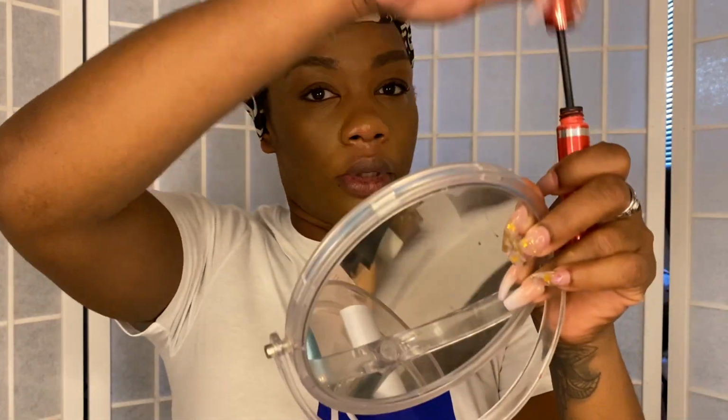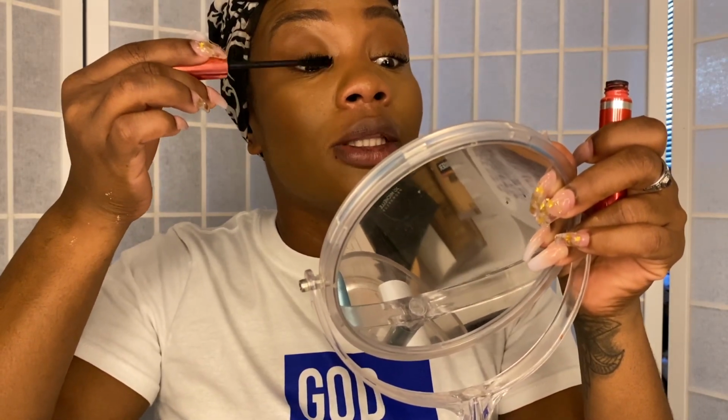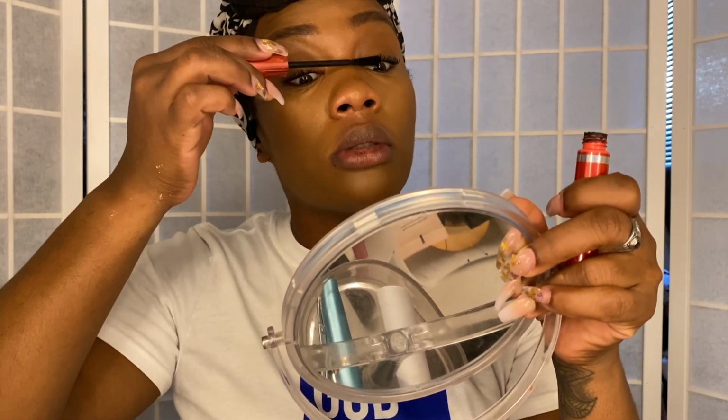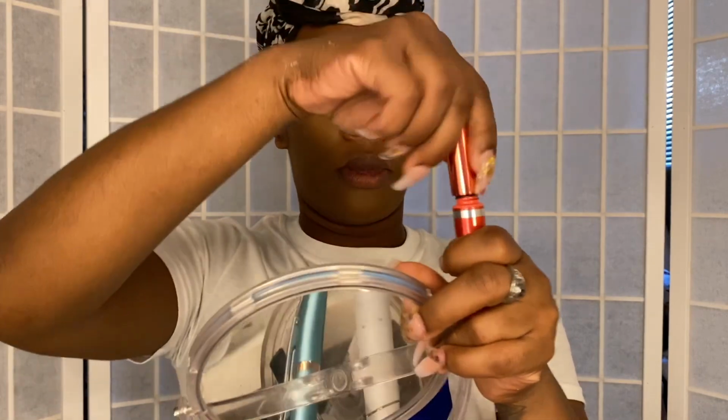And then I go in with another coat. And I do have oily lids, so if you saw me set it with powder, that's why. I should have put some of that calamine on it. See if that worked too. But boom. And so that is how you can apply your mascara.